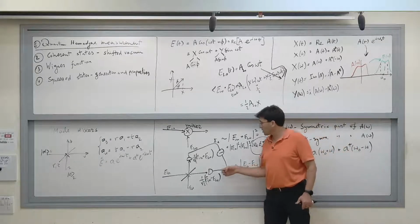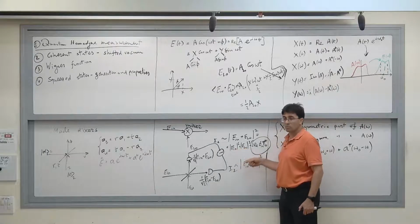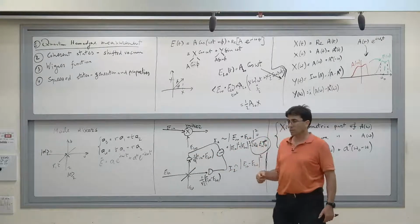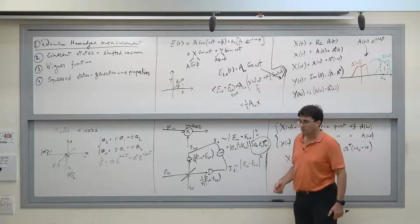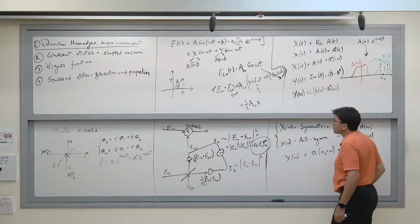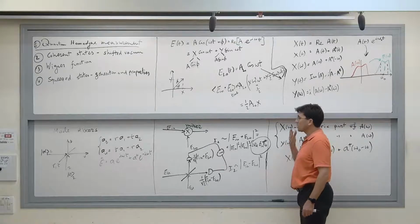And the point is that this is an unbalanced multiplier, in the sense that it generates additional terms. If you want to get rid of those additional terms, then you detect both ports and take the difference. Because the signal that you're interested in is flipped in sign, and those two terms have the same sign, so those two are rejected as common mode. Okay, so this is how standard homodyne works.